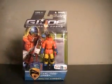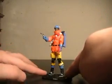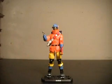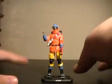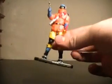Let's pull this bad boy out of packaging. And here Doc is out of packaging. Now, let's get a quick 360. You know, every once in a while you get one of those figures that you're just like, wow, this makes every other figure in the line look like crap. And this is one of those figures. Doc is amazing. Which is surprising because I really didn't like the Shipwreck.